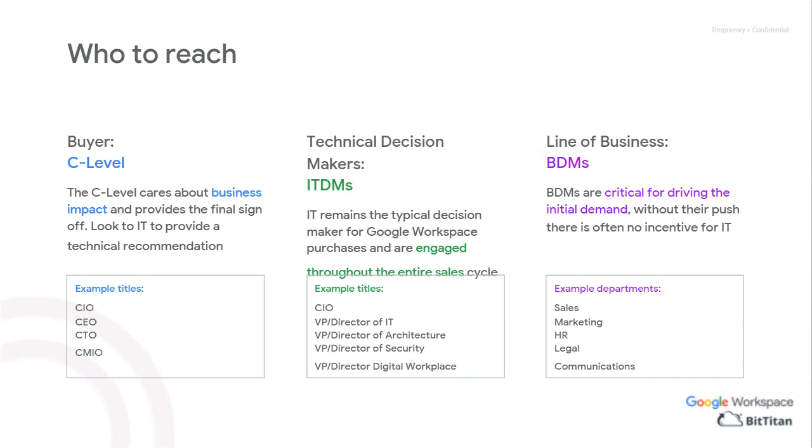One thing to emphasize if you're looking at this here, the BDMs, they're not the final decision maker. It is important to involve them in the discussions early, as without a push from them, the ITDMs often don't have a reason to look for an alternative solution. So you can kind of see the buyer, the C-level, so on. You see the examples, the titles, the decision makers for the ITDMs, and then you also have the line of business with the BDMs, the sales and so on and so forth, who are really kind of pushing the decision maker to influence a new strategy.